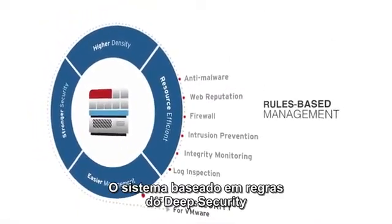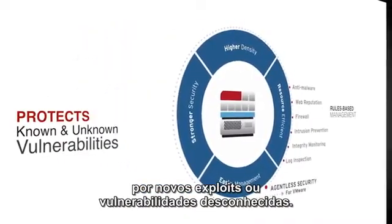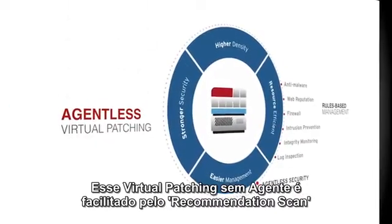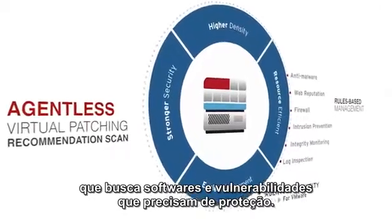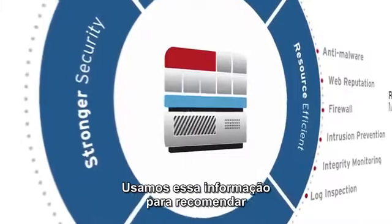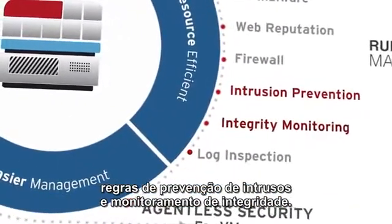Deep Security's rules-based system prevents known vulnerabilities from being compromised by new exploits or unknown vulnerabilities. This agentless virtual patching is facilitated by Recommendation Scan, which scans systems for software and vulnerabilities that require protection. We use this information to recommend intrusion prevention and integrity monitoring rules.